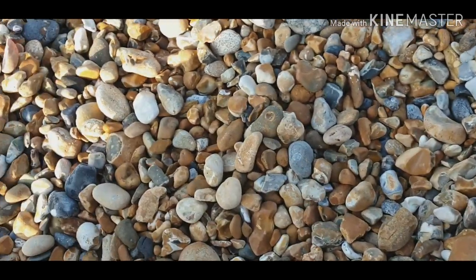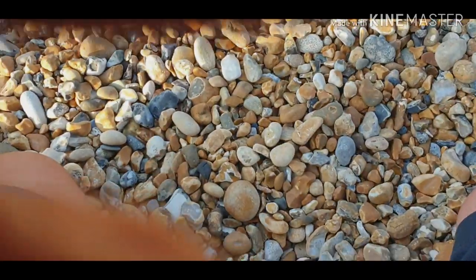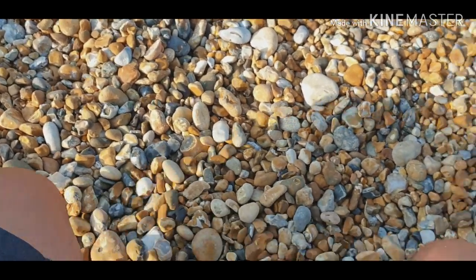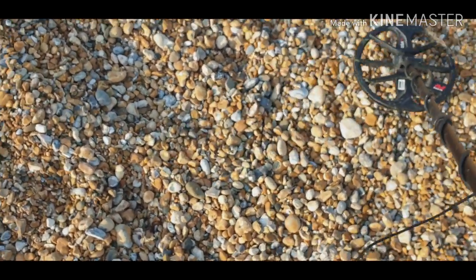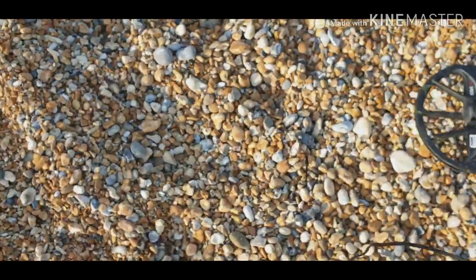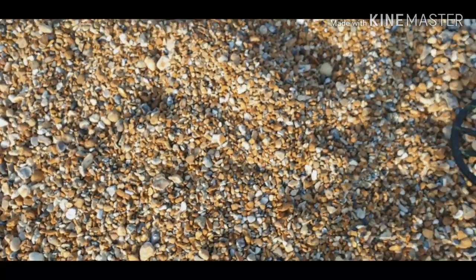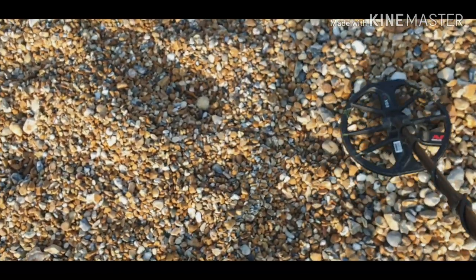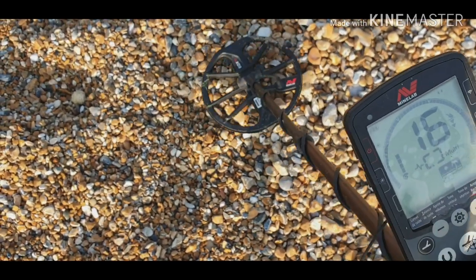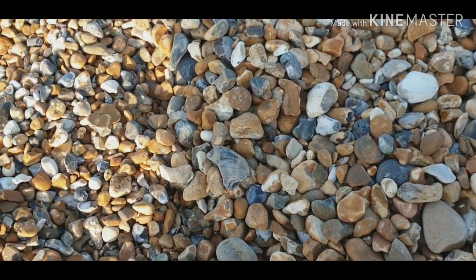This is a bit of alley. Okay, right. Let's just quickly go over it with the metal detector, just make sure there isn't any more. Oh, right, moving my hand out of the way. Right, I think that is it. Oh, hold on. Oh, that was nowhere. That's a big signal. If it is, let's just have a look.